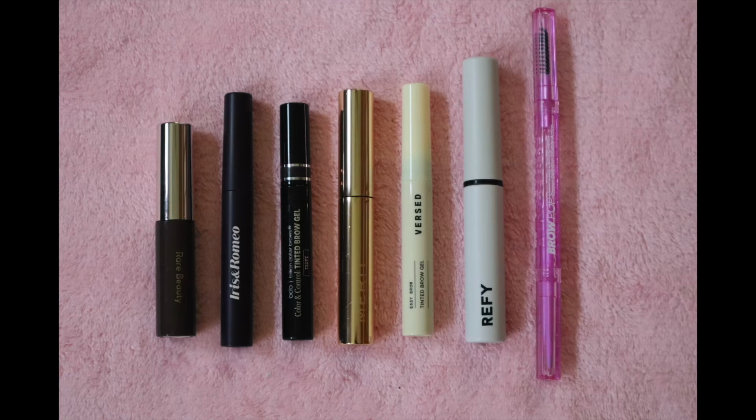Okay, so the last in this kind of brows and eyes category are the actual brow products. I have 7 here. Now, I'm fine with having just 2 in this category. That would be the Rare Beauty Brow Gel and the Iris and Romeo one that you're seeing, the first 2 in the picture. Now, the Billion Dollar Beauty one, which is 3rd in the picture, was sent to me in PR. And then the one you're seeing that is fifth, the Versed, those are good as well because they're tinted brow gels that do everything I need. But the other three are ones that I definitely want to work out of my collection for sure.